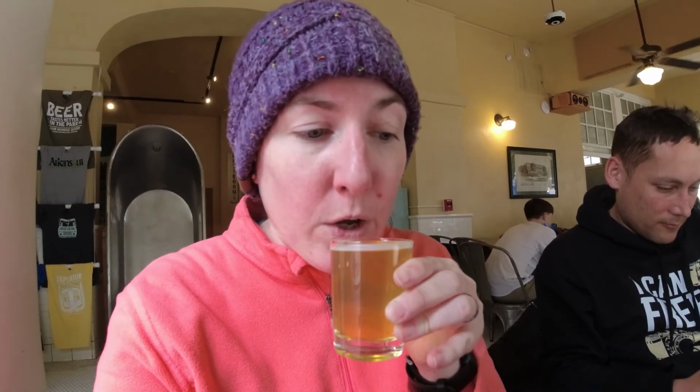And then this one, again, is the Bee's Knees, the Pale Ale. This one has the lowest alcohol content per volume. This one is only 4.9. Oh, that one's actually really different with that hint of basil. I like that. That's not like your normal beer flavor beer.